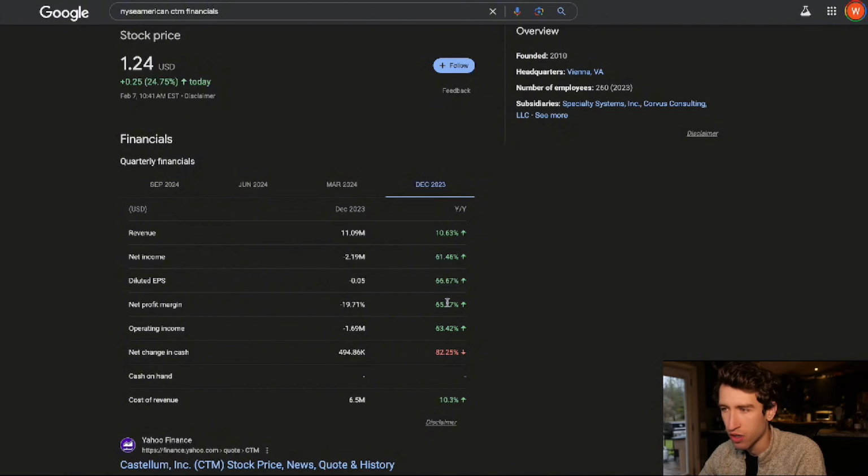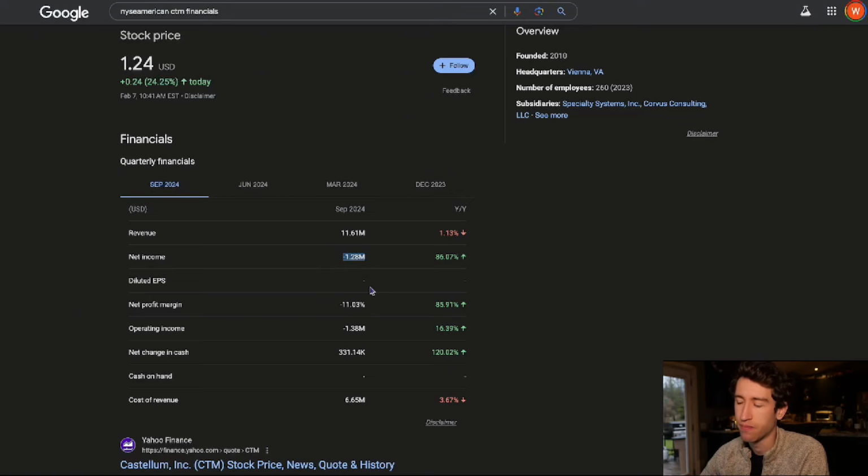Net profit margins were up 65%, still down in total. You can see revenue 11 million, net income about negative 2 million. So not net positive, but starting to improve a little bit here. You can see 11.6 million revenue, just negative 1.2 million in net income. And the reason that we are looking at these financials as, okay, they're not too bad, is we start to see some momentum. You can see the year over year improve.